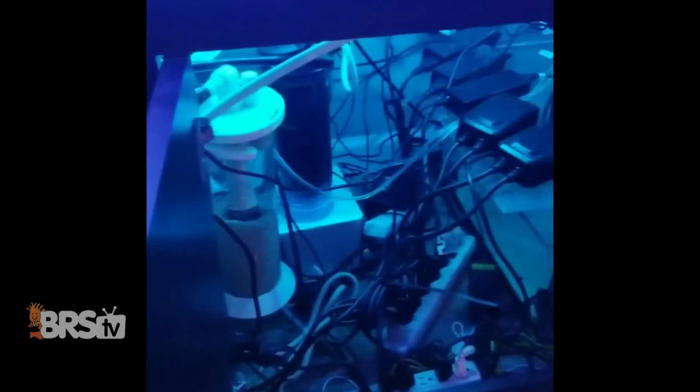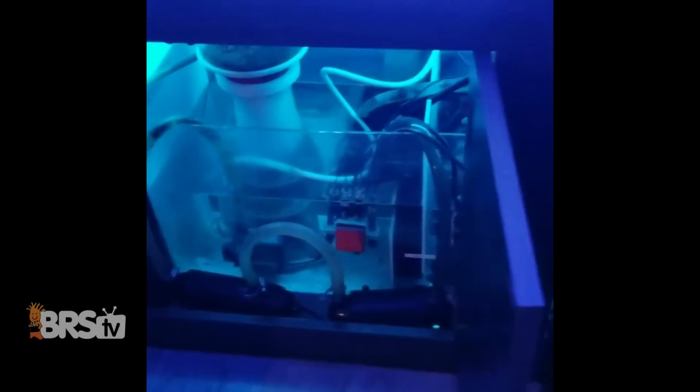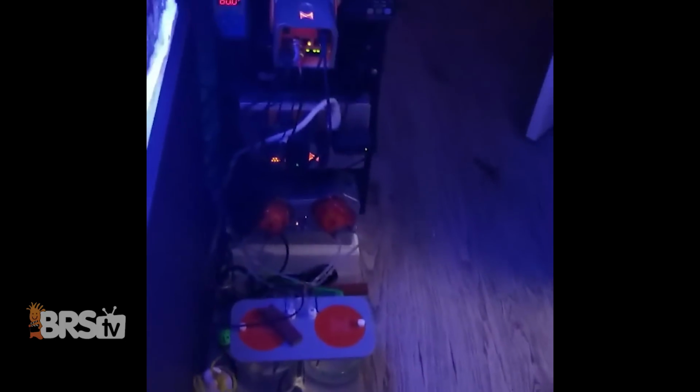Wow. Nice skimmer, nice sump. Got a whole whack load of probes. Maybe a BRS reactor I see in there. Really nice. So I'm assuming that means you're going to show us an Apex or something. And there it is. Apex setup.